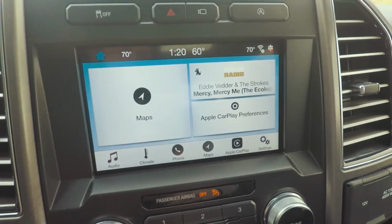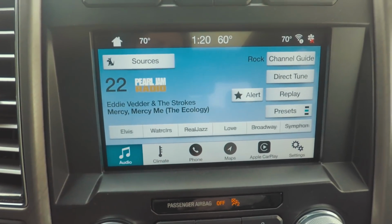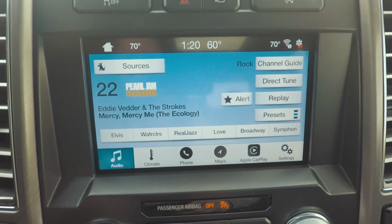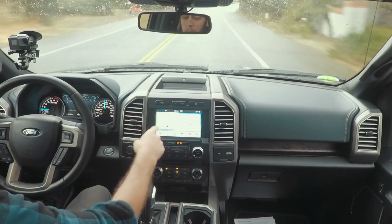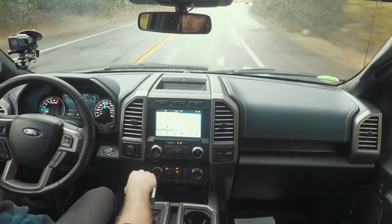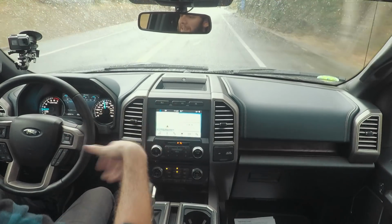This has Ford Sync 3, so if you're familiar with it, it works. I feel like the graphical display itself is due for an upgrade, but as far as how it works, it's fine. I have no complaints there. I like having a home screen that displays multiple things so I can see a little bit of the map, a little bit of the audio, and a little bit of the phone. If I need to see more of any one of those, it's a quick press and I'm in.